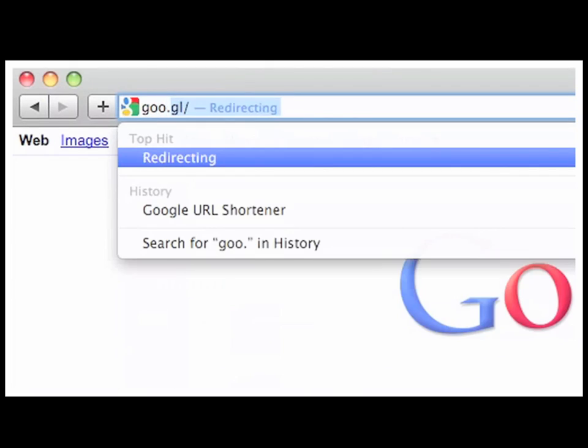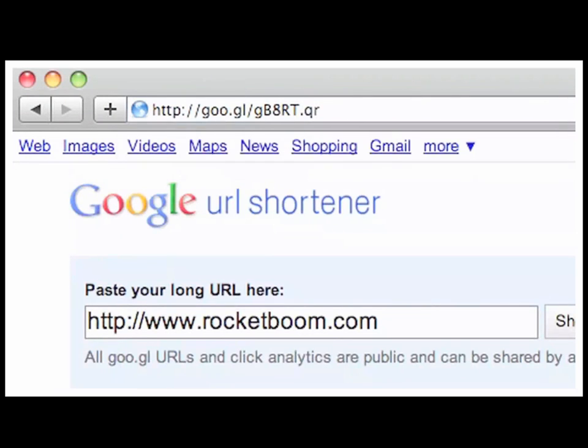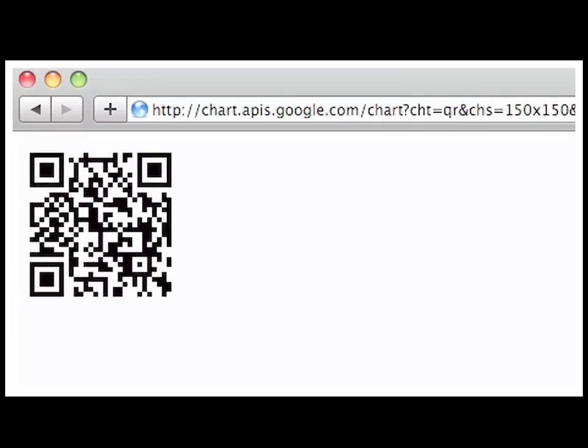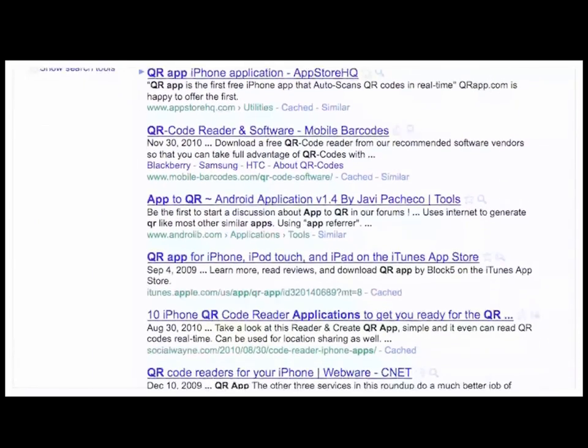Making your own QR code is easy. The newest incarnation is through Google. Just go to goo.gl, paste in your URL, shorten the link, then add a .qr to the end and you'll automatically have a code. There are a multitude of apps that both create and read QR codes, which are listed in the links below.